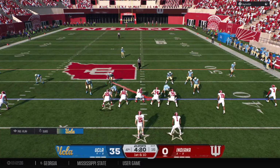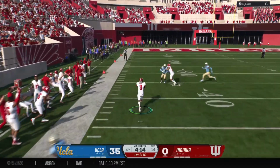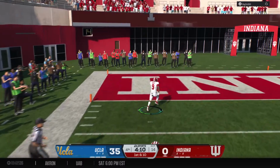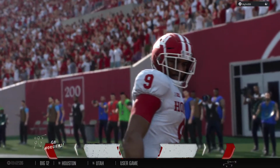Gotta love it. Some people get conservative. Some people don't want to mess up. 4th down, you could tell. He wanted that window, and there he goes. Lots of running room. Touchdown, Indiana. He got a step and just dusted the field.